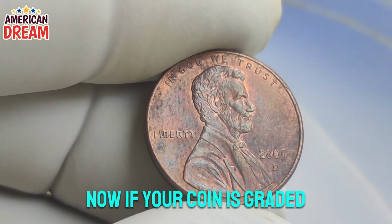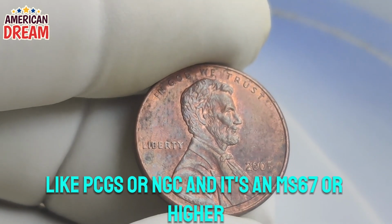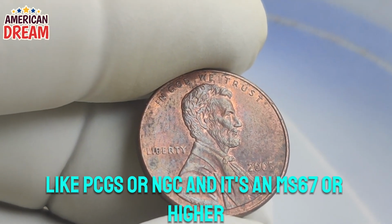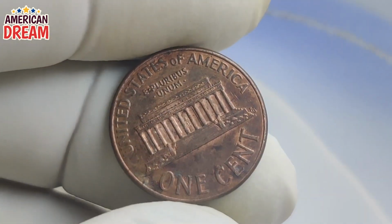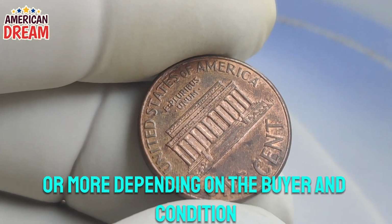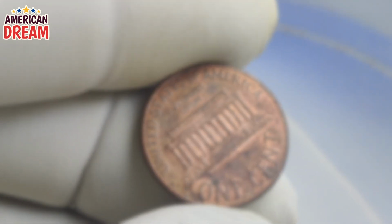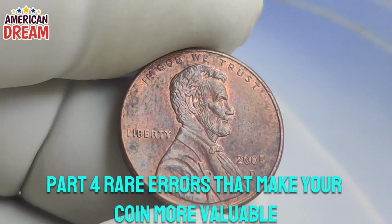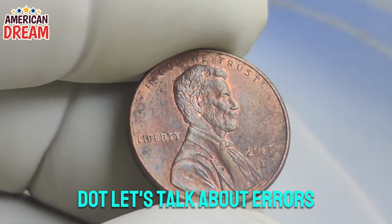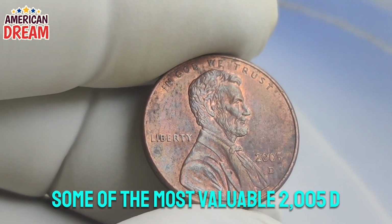If your 2005 D penny is in uncirculated condition or has a unique error, it could be worth a lot more. In mint state grades MS65 and higher, a 2005 D Lincoln penny can sell for around 10 cents to 20 cents. That may not sound like much, but when you're talking about a coin that costs 1 cent to make, that's a 1,400% increase in value. That's not bad for something you might find in your change tray.